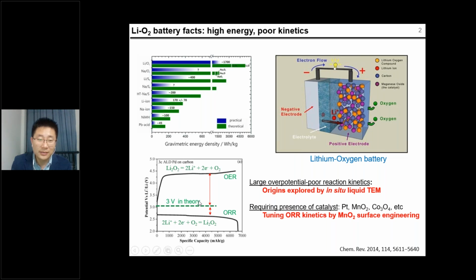And this kinetics is even worse during the charge process, when the discharge product, which is well known as lithium peroxide, is going to be decomposed. This reaction is even more sluggish, and it gives a large overpotential over 1 volt. So that means the energy efficiency during the round trip is pretty low, which hinders the application of this battery for commercial use.